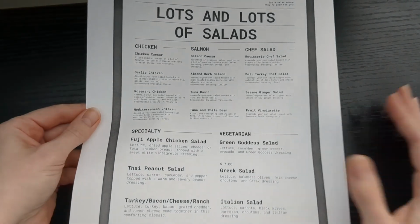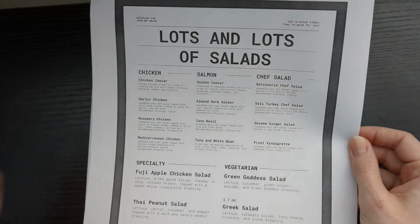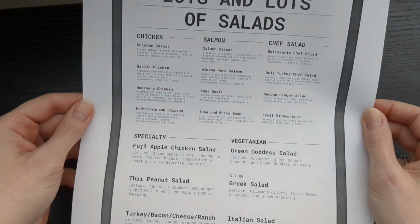A salad menu, because again, I needed something more robust than just the cafe menu.